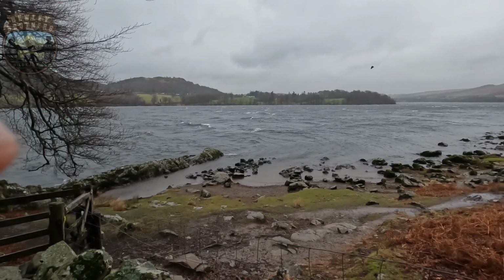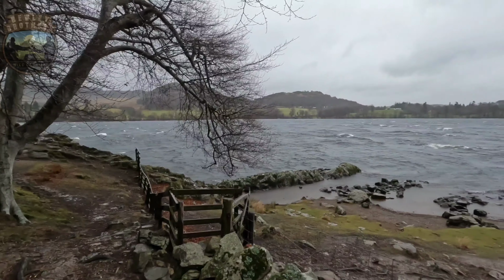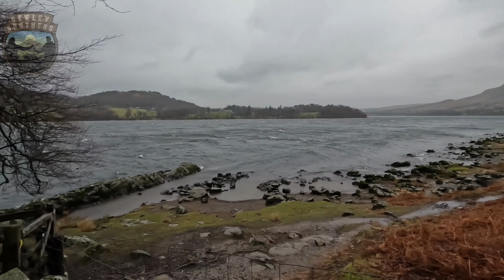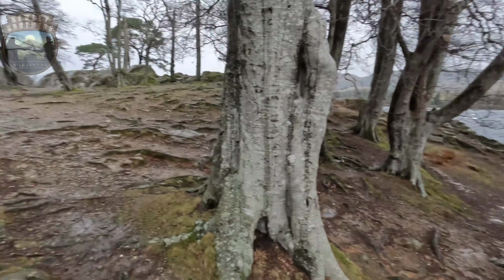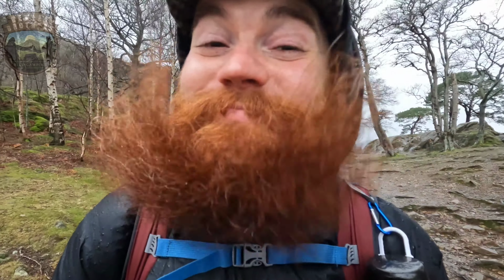Well guys, that's Ullswater. You can see how windy it is, it's kicking waves up. There's definitely no way we're going to be in the hammocks in this. Look at the beard swaying in the wind. It's going to blow off.